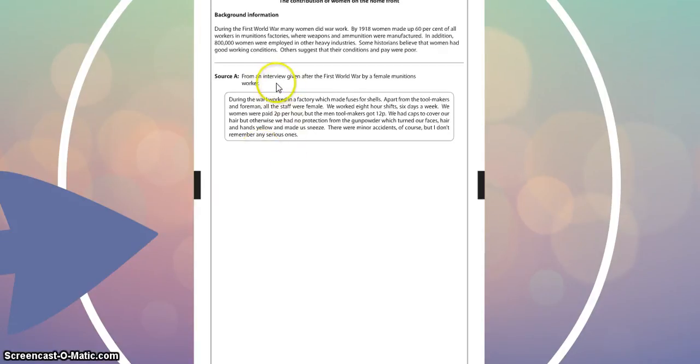Okay, so this is an interview. So when you look at the nature of the source, okay, it's an interview from a female munitions worker who worked in the environment of the factory, making shells, ammunitions, etc. You can annotate around here everything you know, but look to see if it was dangerous or not and how much they were paid. Okay, so for example, there were minor accidents, of course, but I don't remember any serious ones. So straight away you can see that there were some accidents, but for this one worker she can't remember there being serious ones.